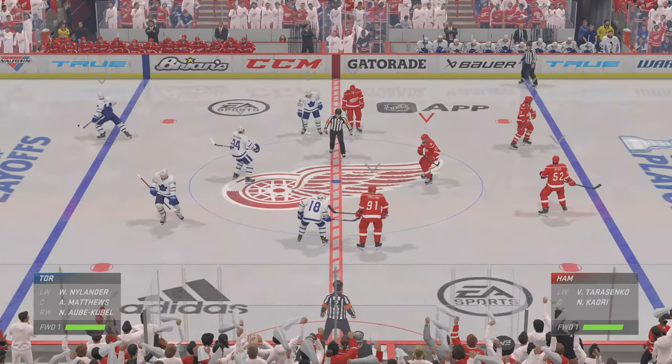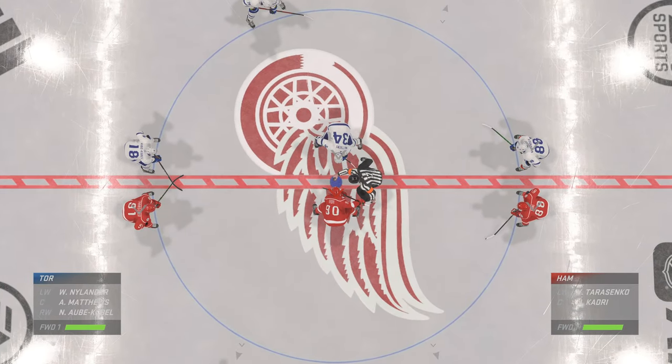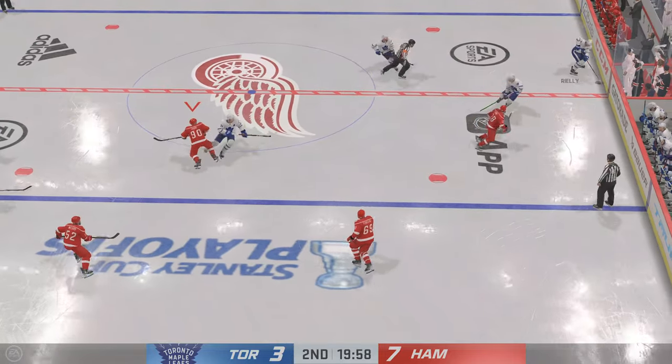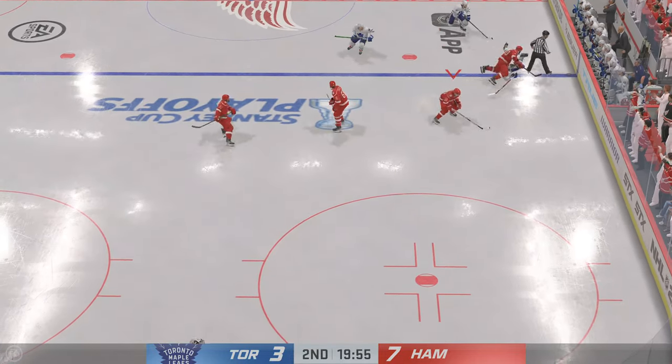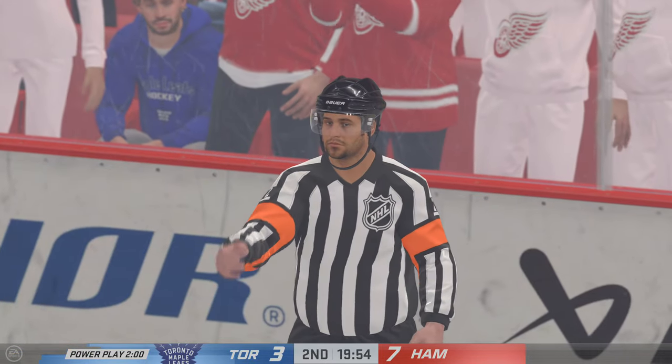Both teams are back at center ice, and we are ready to get period number two underway. A one-sided affair after the first 20 minutes. Here we go for period number two. There's the whistle, penalty coming up.